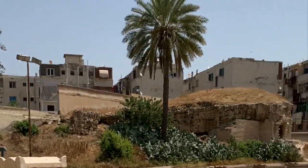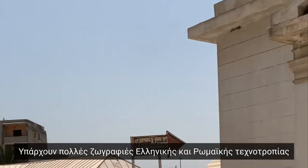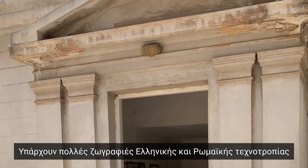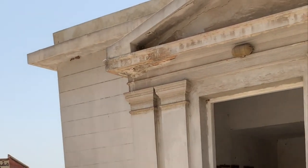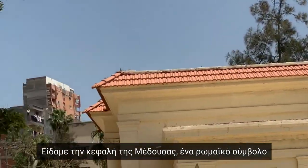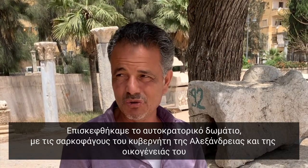We visited it from inside. We saw a lot of combination between Egyptian, Greek and Roman style in painting. We saw the famous Egyptian leaf capitals, floral capitals. We saw the heads of Medusa, which was a Roman symbol. And we saw how the ceiling is cut like a shell, which was a Roman symbol of the goddess Venus, goddess of beauty, love, joy and music.